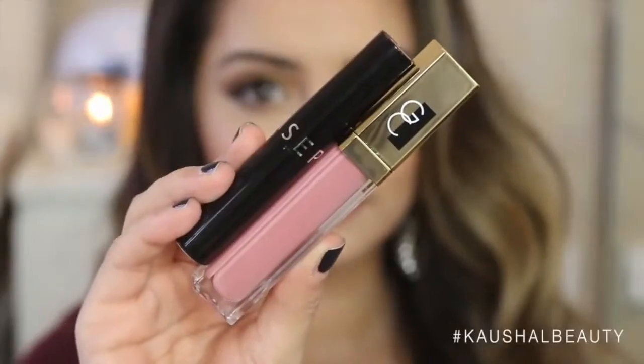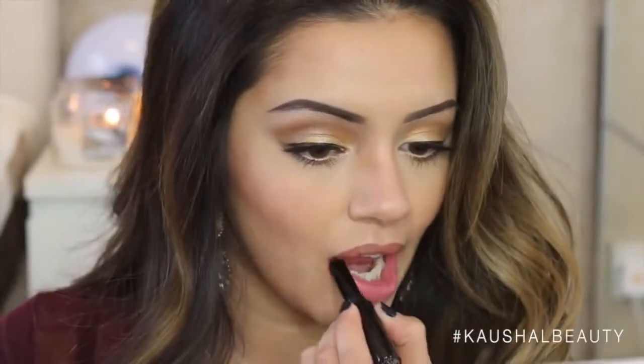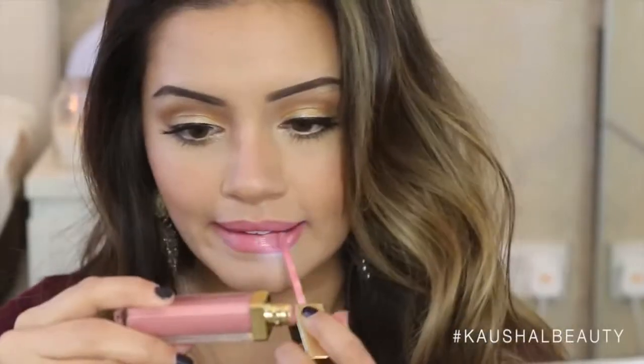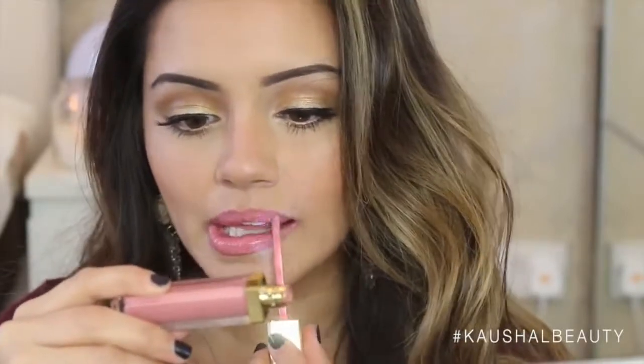The second lip were these 2 shades here, so I used this Sephora lipstick, which is in the shade number 8, which is such a gorgeous nudie pink colour. And then I topped it off with this Gerard Cosmetics lip gloss in the shade Buttercream, and it's such a really nice kind of girly romantic look, and the pink lips just are perfect for this.